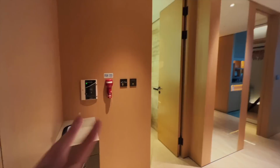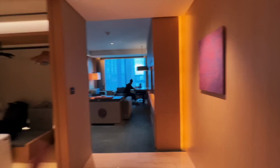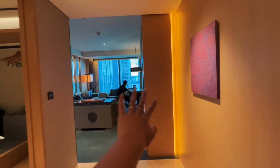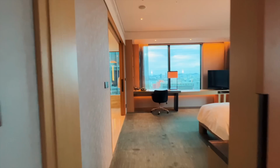So walking in, you have this table, a half bathroom, full-length mirror. This is the connecting room, I believe. There's the living room area. Andy's on a meeting right now. Walk-in closet. And then it opens up into the King Corner Suite. There's the views of the Han River.